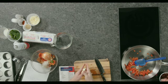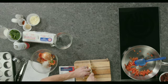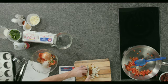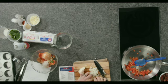So it should look something like this: a couple horizontal, a couple lateral. Then all you're going to do is go straight through. Again, the smaller, the better. Take your time with this, because it can be a little bit tricky for first timers. It should look something like so, a nice, fine, small dice.